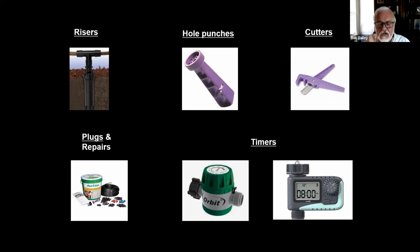If you want to go outside, check your garden, turn the system on, let it water for an hour or whatever it is. Drip systems take longer to water than regular sprinkler systems do, because it gets the water right down into the soil. So you don't have to have that sprinkler system pushing water all over the area.